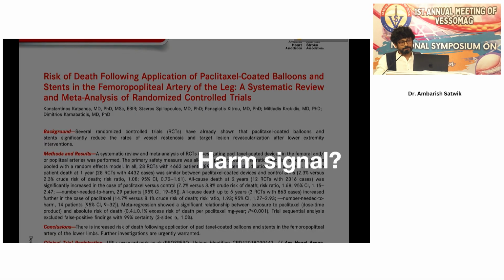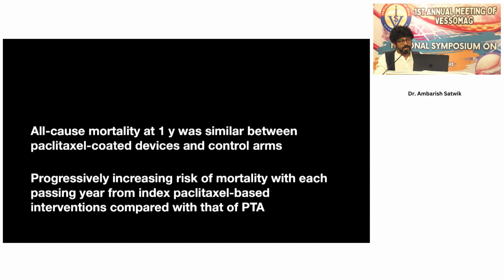And then this is dropped. The Katsanos meta-analysis and systematic review, published in the Journal of the American Heart Association in December of 2018, investigates the long-term safety of DCBs. Now, 28 randomized controlled trials, roughly 4,700 patients, and remember, this is across the board. This is not just BTK, this is SFA, popliteal, BTK. But 89% of these studies were done for intermittent claudication. All right? What did it show? At 1 year, the all-cause mortality is the same, no difference.